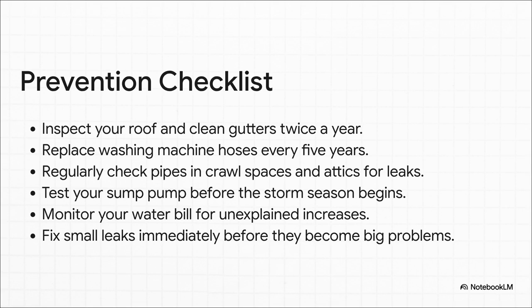Cleaning your gutters twice a year, that can prevent a massive roof leak. Checking your washing machine hoses and replacing them every 5 years? A $10 hose can prevent a 1,000-gallon flood. That's a good trade. Testing your sump pump before the rainy season hits is absolutely crucial. Even just keeping an eye on your water bill for any weird spikes can tip you off to a hidden leak. Every single one of these little actions is a massive line of defense against water damage.